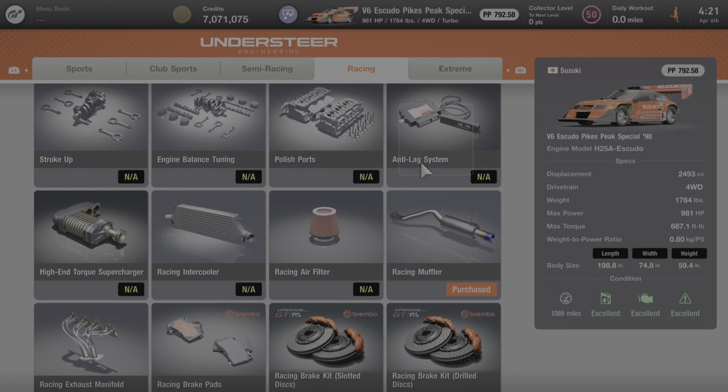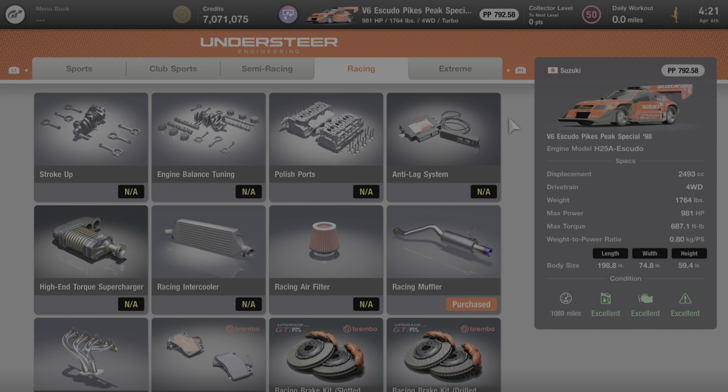So there's not much that you can do to this car at the tuning shop, but there are a couple of things that you can add to it to maybe give you that edge and help you get across the finish line in first place. Alright, well that's everything we can learn about this car from Gran Turismo 7, so I hope you enjoyed the video and I hope it helps you to determine whether or not you'd like to add this car to your collection. Stay tuned for more videos highlighting all of the cars of Gran Turismo 7.